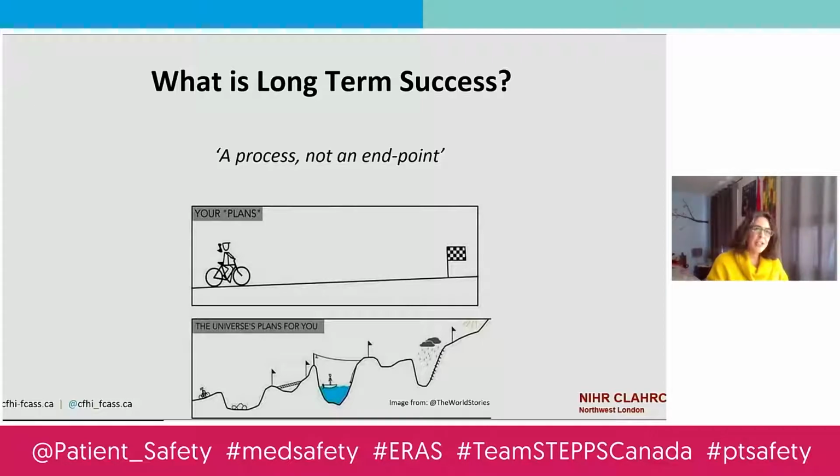For this presentation, the definition that we're using for sustainability is a dynamic process where staff, stakeholders, whoever's involved in the quality improvement initiative have the capacity and the capability to monitor and modify activities and interventions in relation to the health outcomes or processes that you're trying to achieve, and to respond to threats and opportunities as they arise.